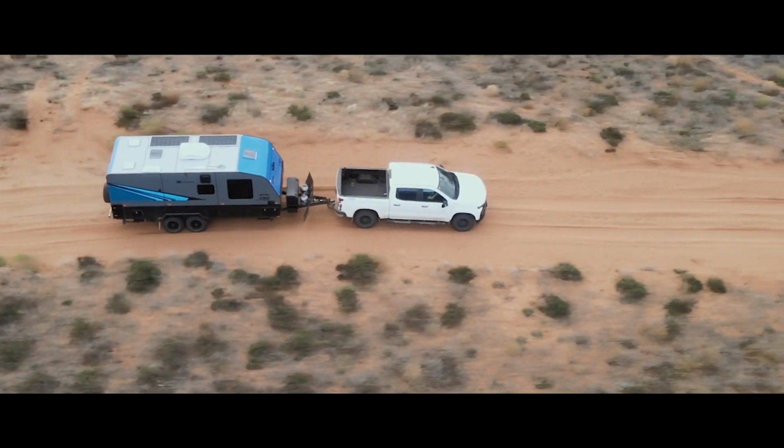Eating it up. Loves it. It's all about finding that rhythm, hey? You end up too fast and it kind of bounces the car, whereas this is doing it smooth as. Great little track, isn't it? Yeah. See why they race trophy trucks around here?